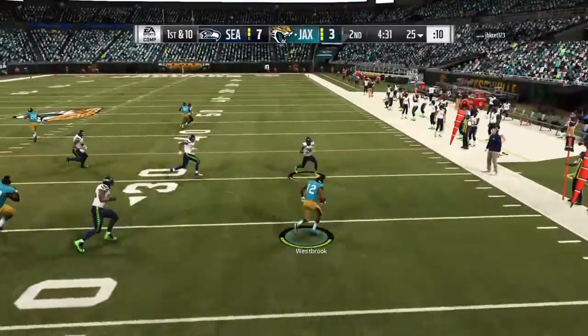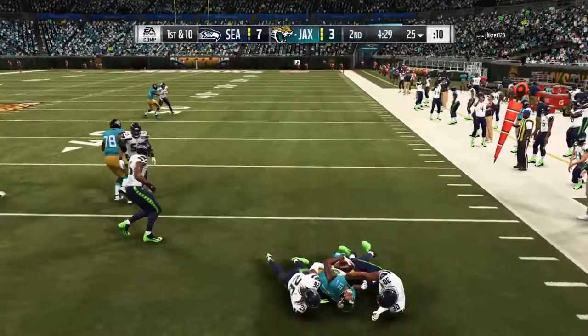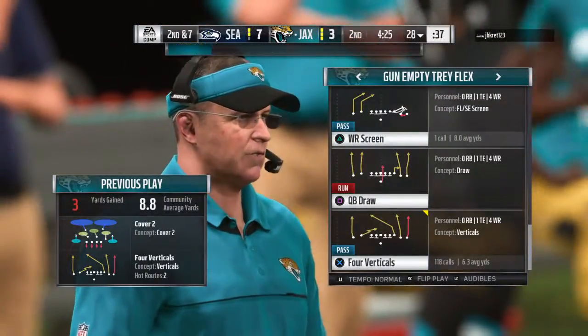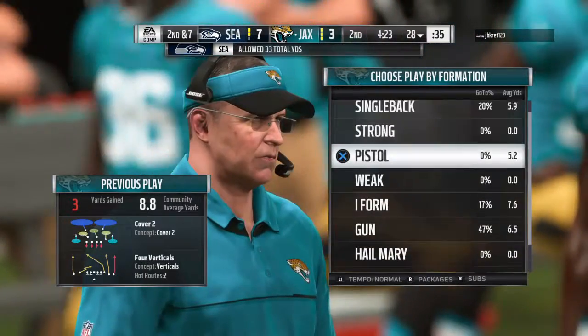Bortles now on first down. He'll get this over to Westbrook. It's complete. And this one will go to the 28-yard line. The completion good for 3, and it's second down.